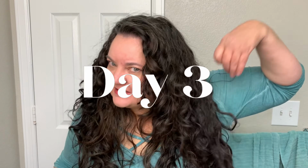Here is my day 3 hair, and as you can see, it's definitely not holding up nearly as well as what it did on day 2. And I'll give you a close look so you can take a look at the frizz. The frizz is actually not so bad for day 3 hair at all, but this is definitely a more medium or lighter hold mousse because my curls have definitely flattened out and straightened out.